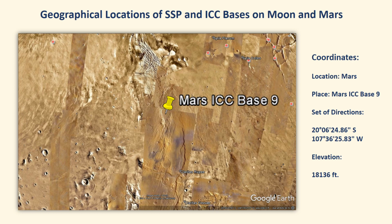Mars ICC Base 9, location Mars. Set of directions: 20, 06, 24.86 south, 107, 36, 25.83 west. Elevation: 18,136 feet.